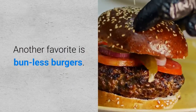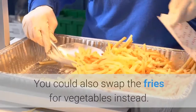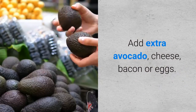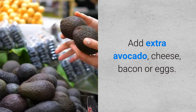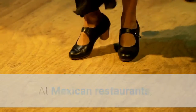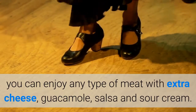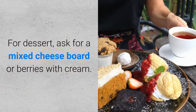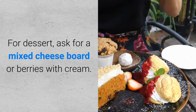Another favorite is bun-less burgers. You could also swap the fries for vegetables instead. Add extra avocado, cheese, bacon or eggs. At Mexican restaurants, you can enjoy any type of meat with extra cheese, guacamole, salsa and sour cream. For dessert, ask for a mixed cheese board or berries with cream. Side effects and how to minimize them.